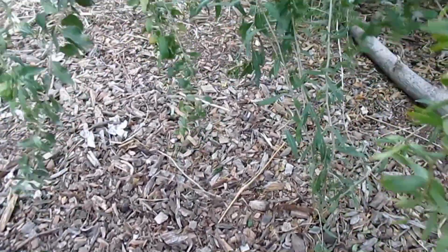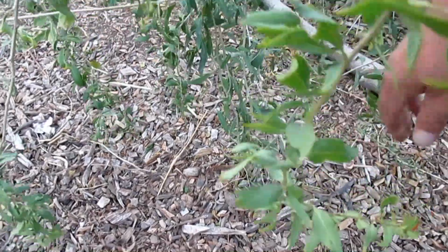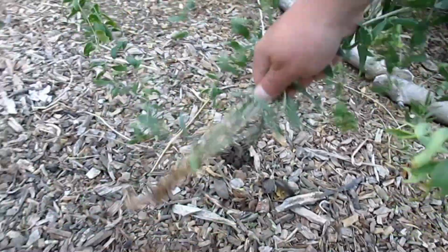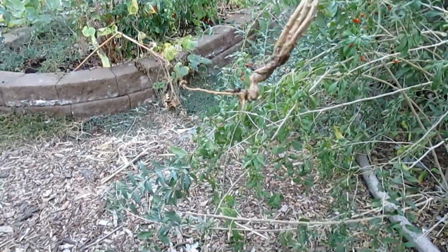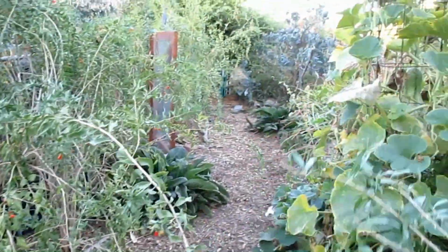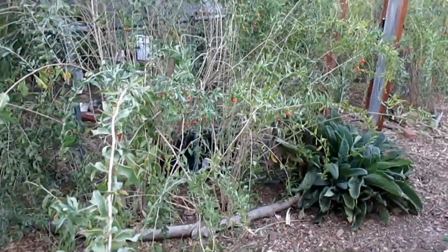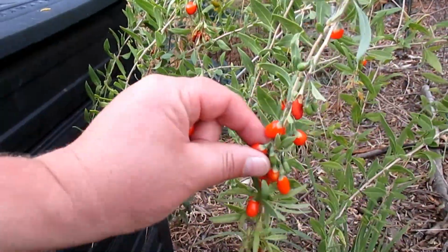Here's a new plant popping up here about 3 feet away from the main plant. And here's what I do. I just pull that puppy out. You could replant this if you want. As you can see, it'd make a nice little plant. But that's all it takes. So if you're doing any type of control and maintenance of the plants, they're not going to get out of control on you.